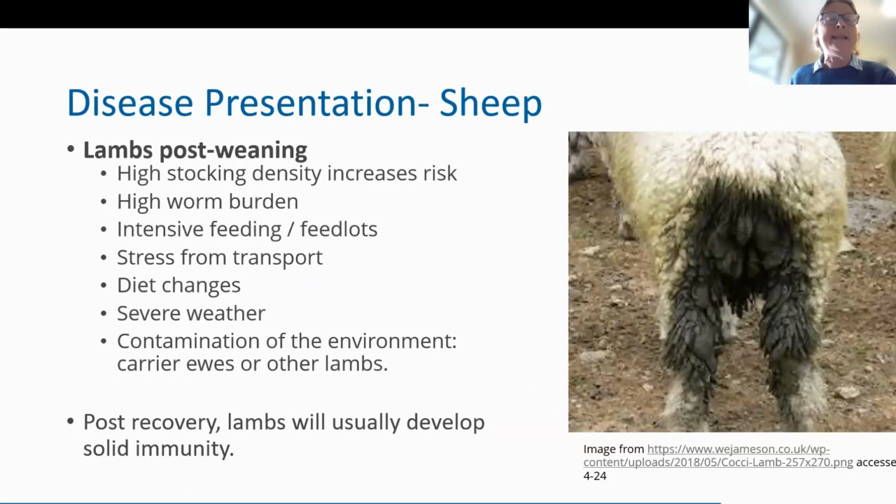So how does it present? Well, it presents slightly differently in our different animals. Really commonly we see coccidia in lambs post-weaning. And again, high stocking density. We've got a high worm burden, so it's really important to have an effective drench and know that your drenches are working. If they're in feedlots or any form of intensive feeding regime, if there's stress from transport, any change of diet, particularly a significant change of diet, it upsets the gut, the animals aren't digesting their food as well, and they're more likely to get coccidia.